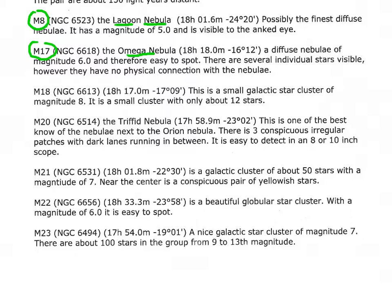Now, when we read later on in your textbook, the constellation Sagittarius is a very special constellation, because within Sagittarius, specifically kind of where the steam is coming out of the teapot, that is the heart of our Milky Way galaxy. So Sagittarius is very important. Sagittarius you'll find in the Milky Way, and actually specifically it's the heart of the Milky Way galaxy.